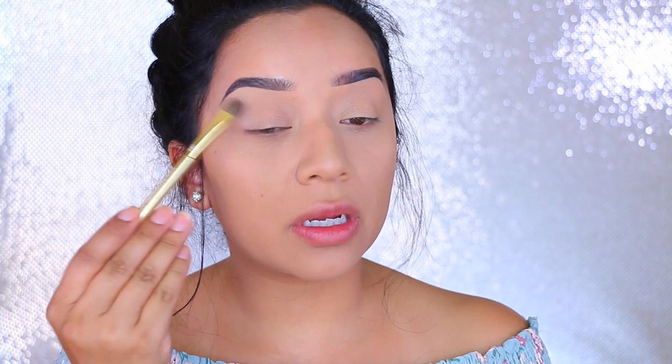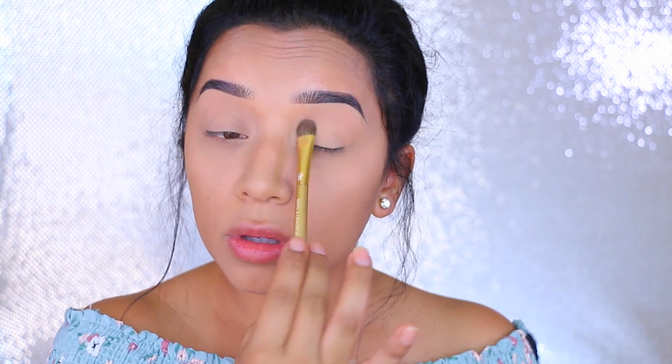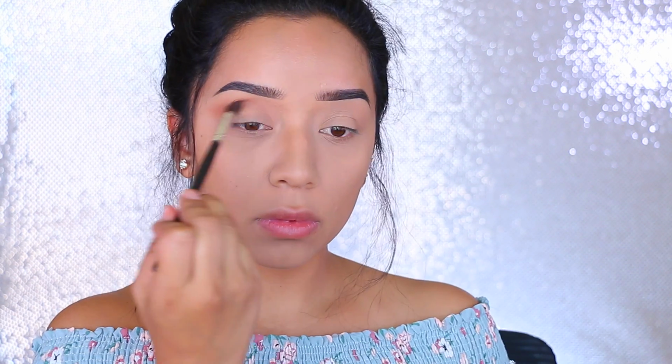I'm going to go back with the Airspun Loose Face Powder, and we're just going to set the entire eye. So now we can move on to eyeshadow. I always like to start with a crease color and then go in with a deeper color, go on to the lid, and then eyeliner.